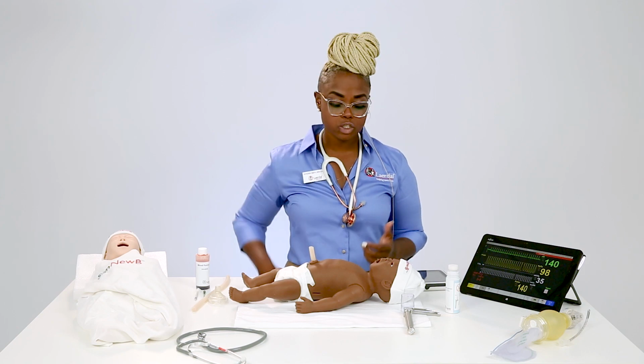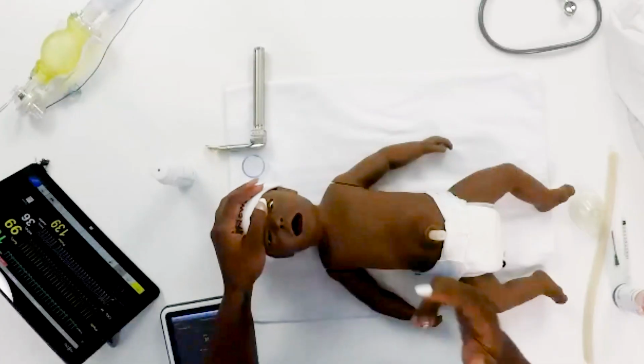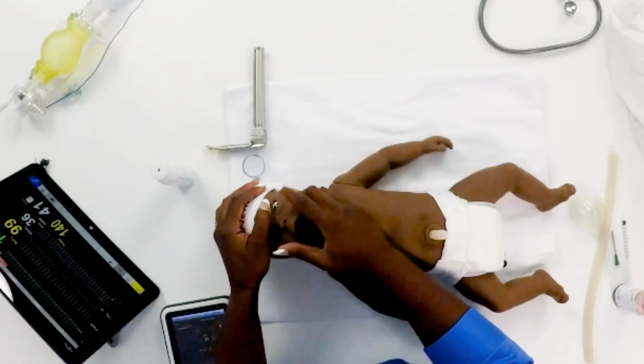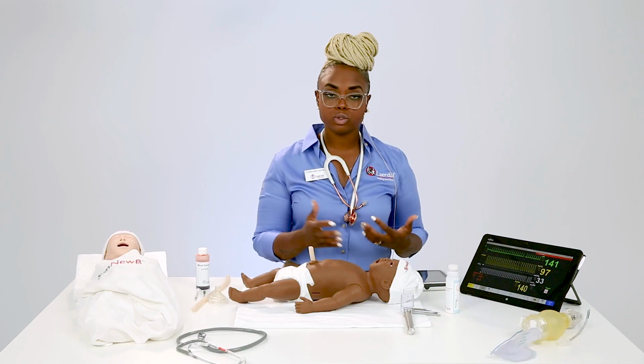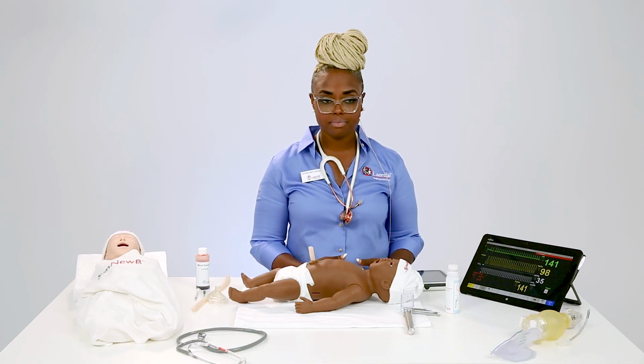To adjust those, you take your thumb or index finger, pull back the eyelid, and then take your other thumb or index finger and roll that pupil to wherever you'd want it to go. These are able to be rolled independently and be different, or you can make them both the same.